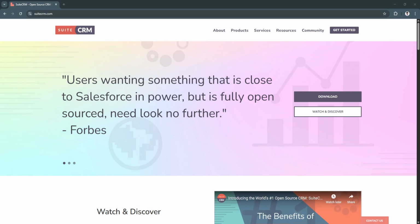Unlike SaaS options that charge by seat and limit customization, SuiteCRM is self hosted or cloud hosted software that puts you in full control. You can manage leads, automate workflows, track support tickets, create custom modules, and analyze performance all in one central location. So, whether you're a growing startup, a nonprofit, or an enterprise team with complex sales and support workflows, SuiteCRM gives you the freedom and flexibility to tailor the platform exactly to your needs.